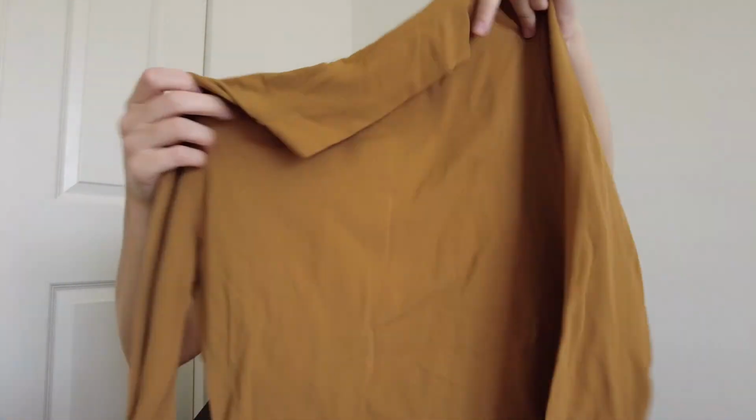I'm pretty sure this is an Align. It feels like the Align fabric, so I'll have to see what style this is. I have not listed it yet.